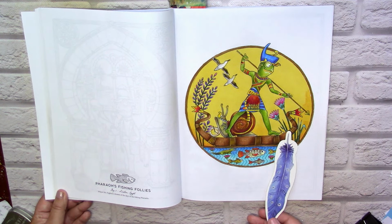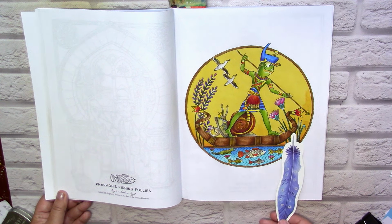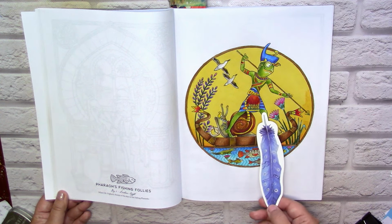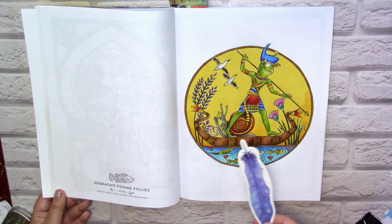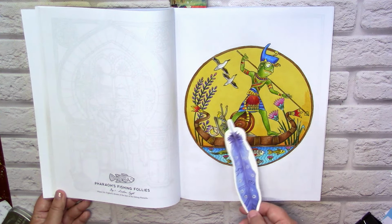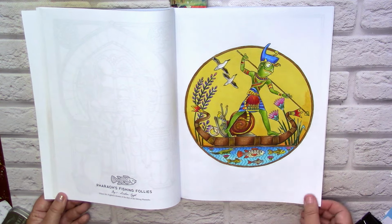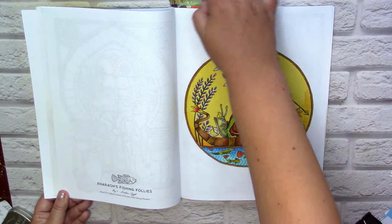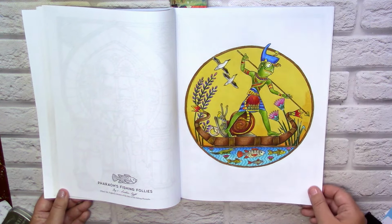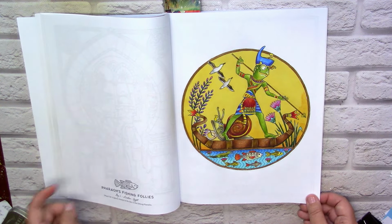I really love how the artist depicted its traditional board, and I do love how he put traditional pharaoh clothing on the snail and on the frog. Very creative, very fun, easy work, and yeah, that was a total relax. Again, markers and polychromos pencils. I think that I use this combo for all my pictures.